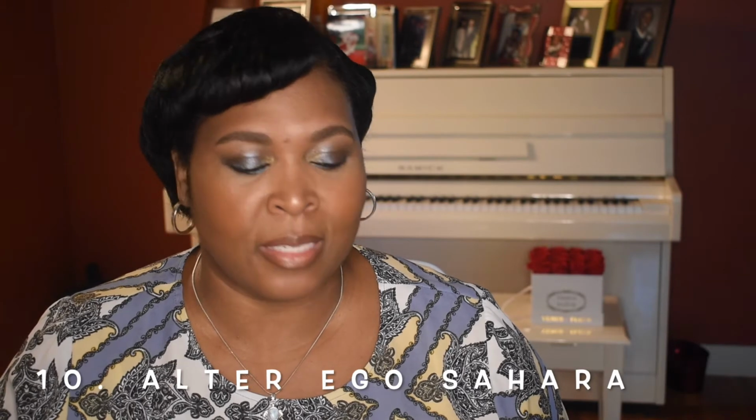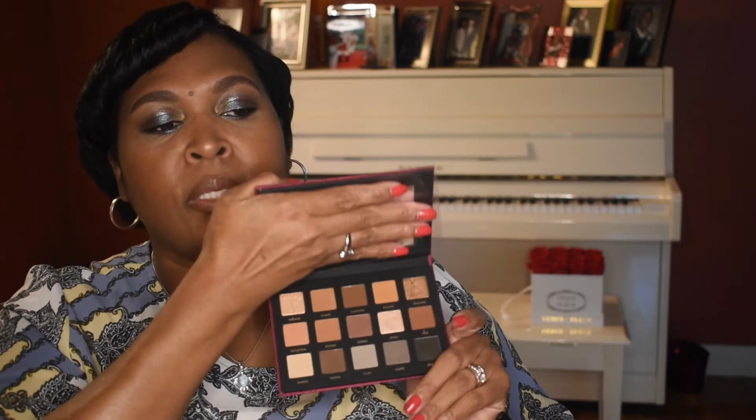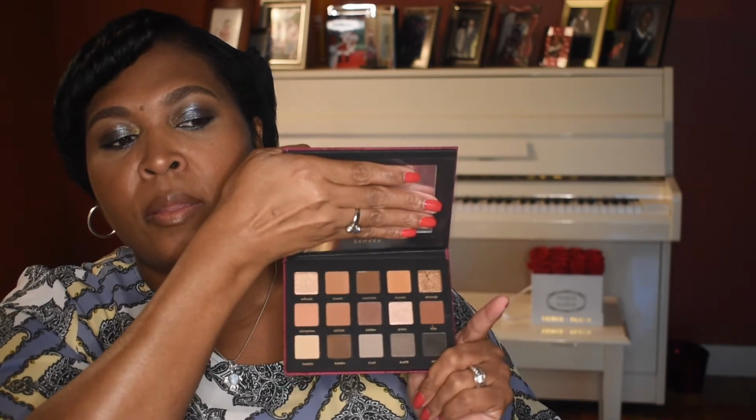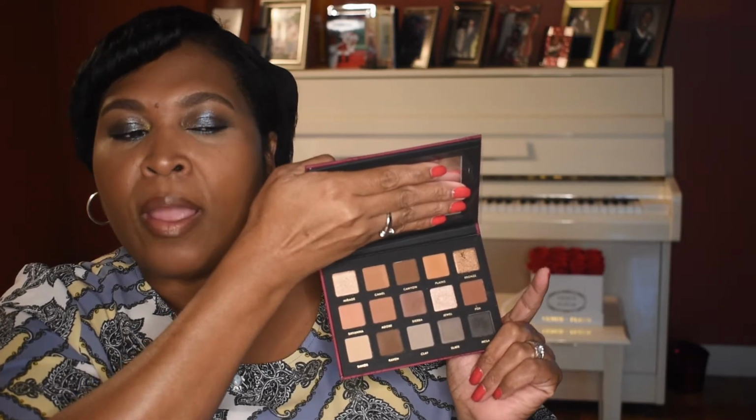So number 10 is the Sahara Alter Ego palette. I saw someone on YouTube using this brand. I was not familiar with the brand. I purchased it, and I love the palette. So now this is the look of the palette. As you can see, these are everyday neutral looks that you can create with this palette. They're beautiful. I love the colors, all the shimmers and the browns and the creams and the everyday colors that speak to me. So this is my number 10, the Alter Ego palette.